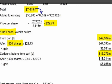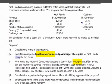In part E, we look at how the terms might need to be revised so that the bidding company gets at least 50% of the gains of the merger. This is typical of the style of the exam, to make you think about the numbers that you're calculating, but obviously real exam questions could be slightly different from this, but along the same sort of theme.